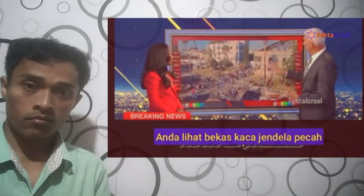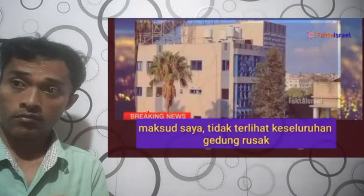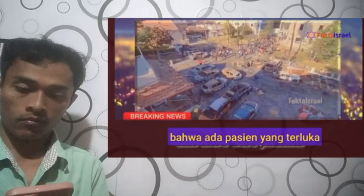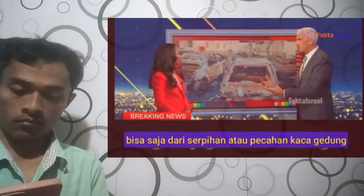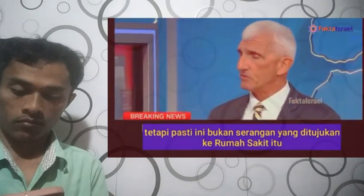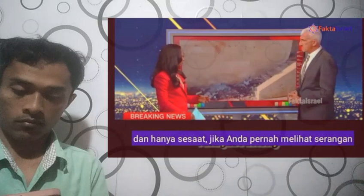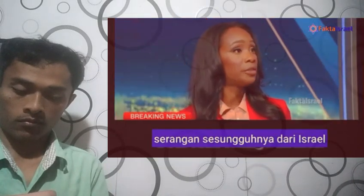You see the pockmarks, the blown out windows, but not a whole lot else. I mean, there's not a whole lot of damage to the building. Now, the doctors inside of the building said that there were patients that were injured. That could have been from the blast, glass flying inside of the building, but it certainly wasn't a strike on the hospital itself.